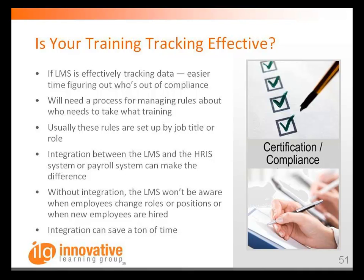So if you don't have the integration between the LMS and the HRIS system, the learning management system is not going to be aware when employees change roles or positions, or when new employees are hired, or when they are no longer active because they're out on leave, unless every update that's made in the HRIS system is then made again manually in the learning management system. So the takeaway here is that integration between the systems can save a ton of time.